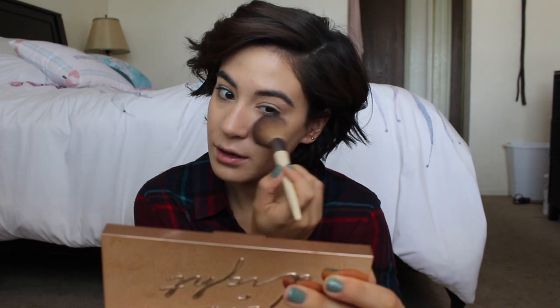So I'm gonna take the brighten powder right here and I'm gonna use it a little bit under the eyes and just in areas where I'd like to look a little brighter.